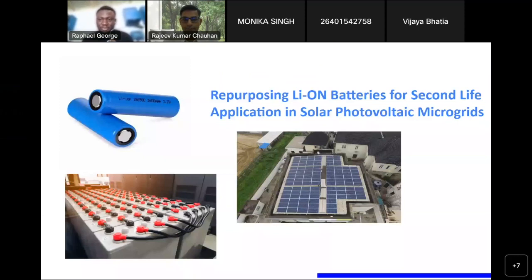So we'll be speaking today on repurposing lithium-ion batteries for second life applications in solar photovoltaic microgrids. This is just another introduction of myself. I'll just go right into it as well.